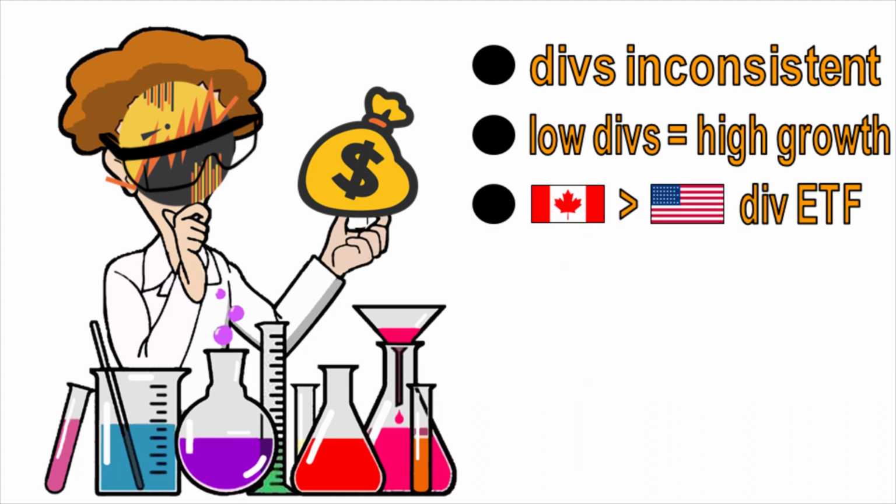Third is that Canadian dividend ETFs give more income compared to the US dividend ETFs. It was 5 versus 3% average dividend yields, while total returns, at least in the last 3 to 5 years, have been roughly the same. This broadly tells me that the Canadian companies can grow at the same rate as US companies with less profits retained, since the profits are mostly passed out as dividends. In other words, if the US dividend ETFs also had a 5% dividend yield, then their total performance would be much worse.